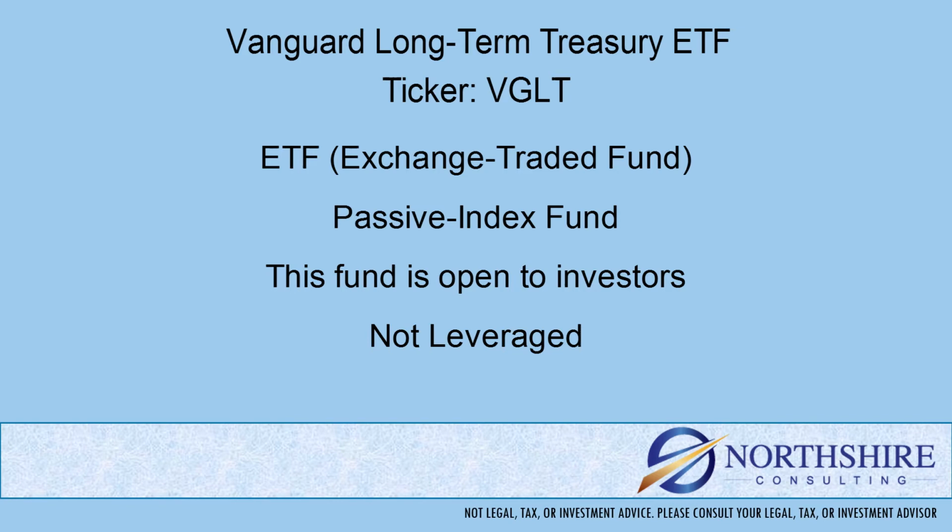This is an index or passively managed fund. That means the portfolio is put together from a rules-based list. That's different from an actively managed fund. An actively managed fund is where you have a team of portfolio managers and analysts deciding which securities and to what quantity will be in the fund. This fund is open to new investors, and this is not a leveraged fund.